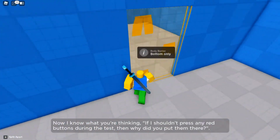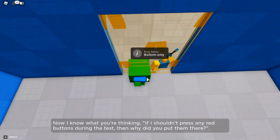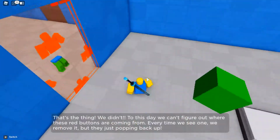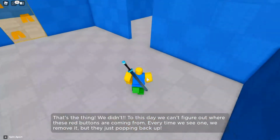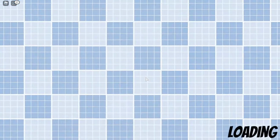Now, I know what you're thinking. If I shouldn't press any red buttons during the test, then why did you put them there? That's the thing. We didn't. To this day, we can't figure out where these red buttons are coming from. Every time we see one, we remove it, but they just keep popping back up. We're not really sure what they do yet, but they're red. That can't be good.